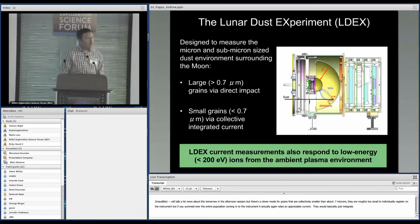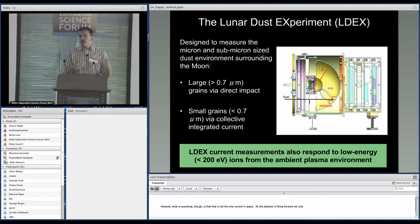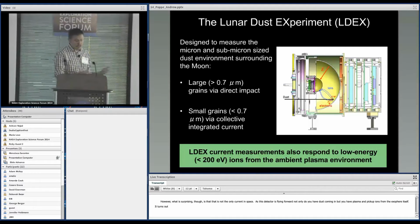However, what's surprising, though, is that that's not the only current in space. As this detector is flying forwards, not only do you have dust coming in, but you have solar wind plasma and you have pickup ions from the exosphere itself. And it turns out that LDEX is actually a remarkably good detector of these pickup ions, and it allows us to look at that variability.